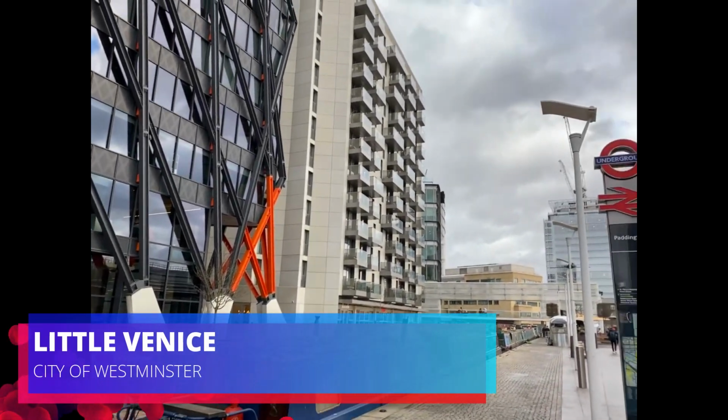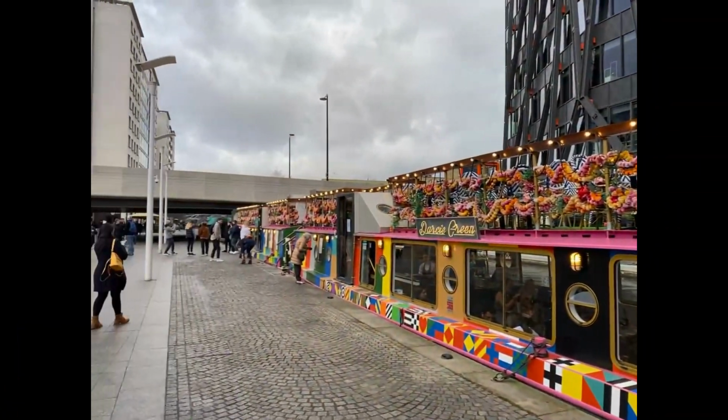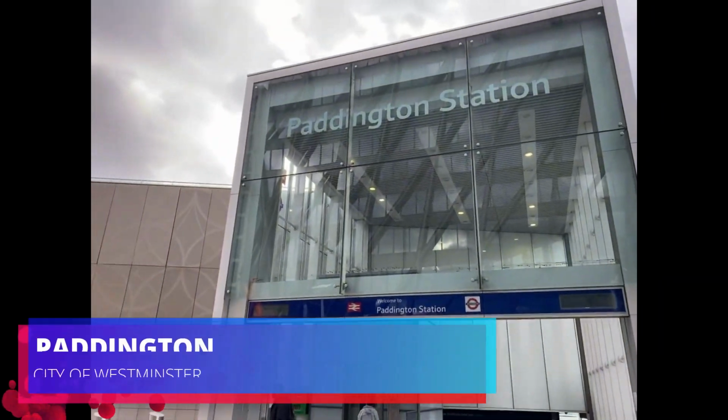Hello all, you join me from Little Venice, which, as the name suggests, is a canalway that runs through the west end of central London that contains a large variety of bars, restaurants and shops. But I'm not here to talk about that today.